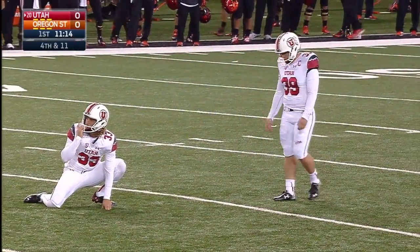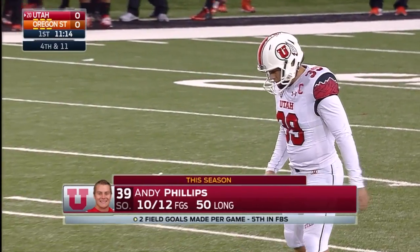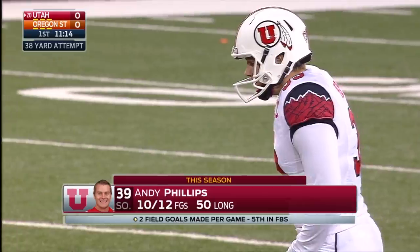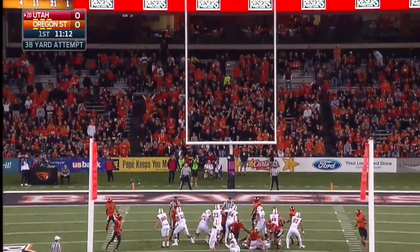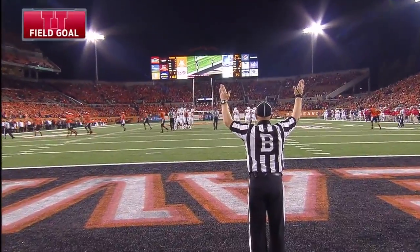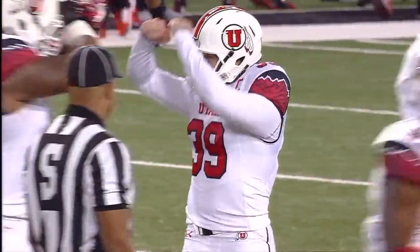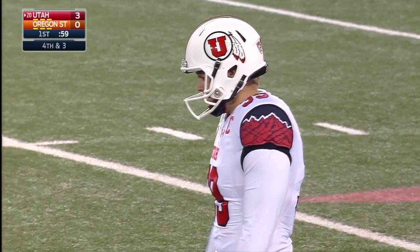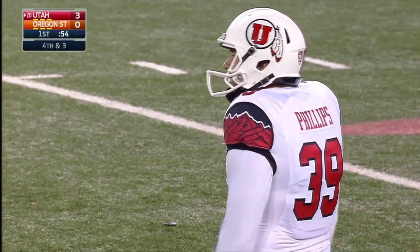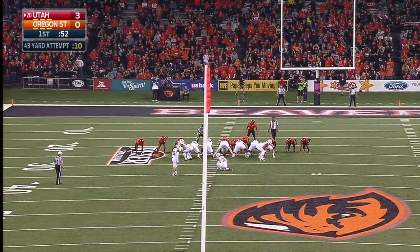The officials. Here's the young man they call Automatic Andy, trying from 38 yards. Andy Phillips. He's money from 40 to 49, and he gets this one from inside the 40. 38 yards the boot. Young man from Draper, Utah. Well, the former downhill racer and U.S. ski team member Andy Phillips will try a 43-yarder.